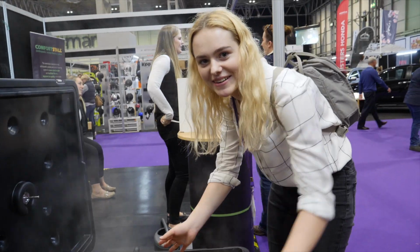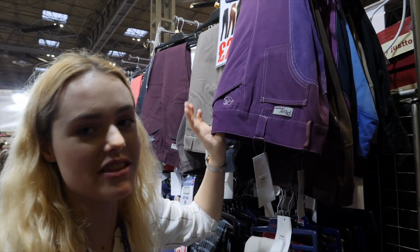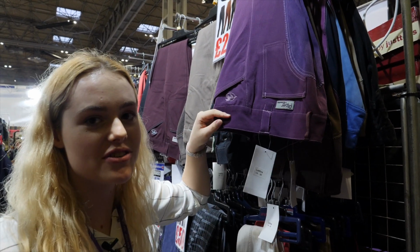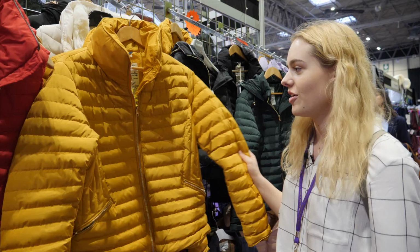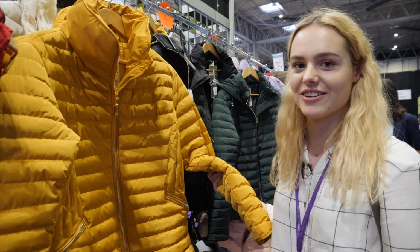So nice and steamy. I'm really excited because I found some Smock Pack breeches and apparently these are really good, but we don't have these in the UK. But I've had a lot of American equestrian YouTubers sort of talking about these, so I hope they have some in my size. This coat would match my mustard saddle pad so well. I think it would look really cool.